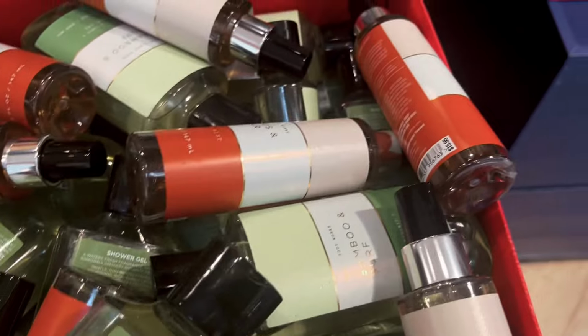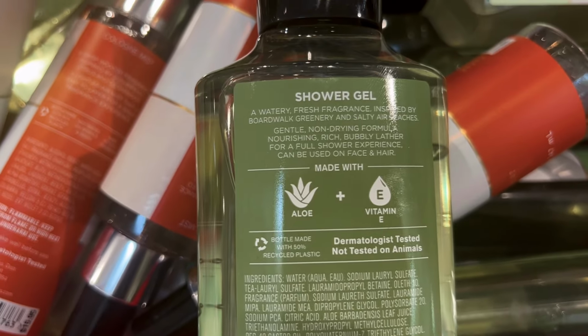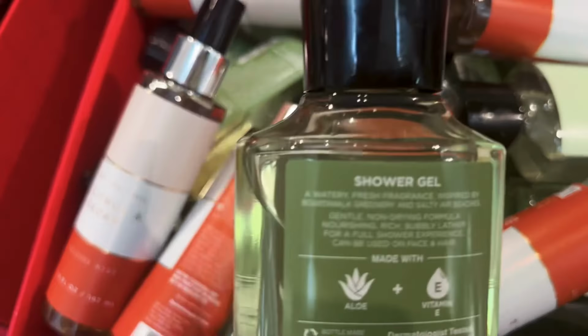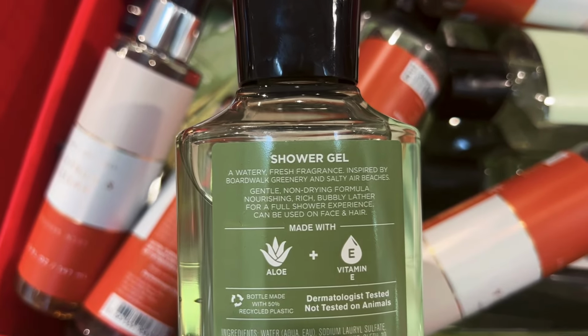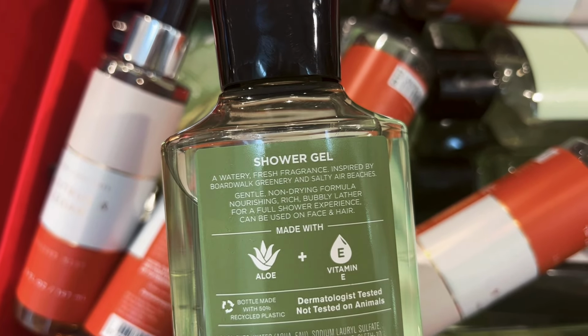That's my first time ever having a snickerdoodle. I heard Bamboo Surf was pretty good. Right here, what are the scent notes in this? This is a watery, fresh fragrance inspired by boardwalk greenery and salty air beaches. So that's nice. I don't see any spray.